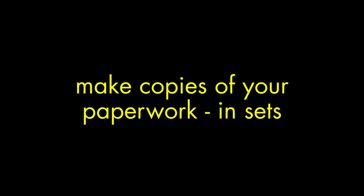Overall, having your paperwork in order and complete is going to be the most important thing you do when it comes to getting a job. People that don't show up with the proper paperwork can absolutely be stalled and not be able to get everything done on time. It could take weeks to do things that should only take a couple of days. Having your paperwork in order is the most important thing you can do. You know, another thing you definitely want to do is make copies of everything. Make sets so that you can drop sets at schools when you go to apply.